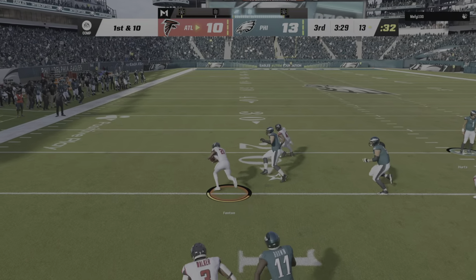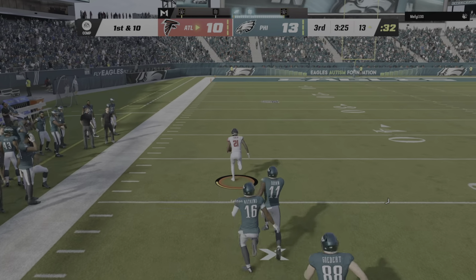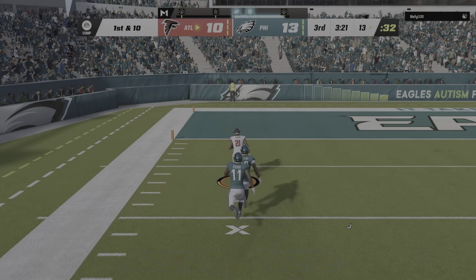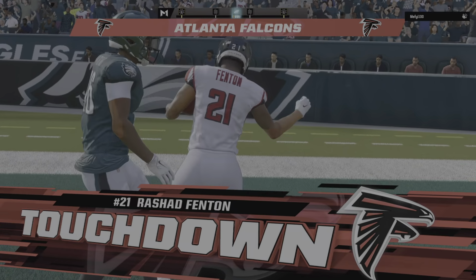Looking for Watkins, and it's intercepted. There he goes left side. He's at the 50. He's at the 30. 10. And he takes this one back into the end zone, and the Falcon defense has a touchdown. So this whole game gets flipped on its ear right there. The interception, return for a touchdown, and this lead changes hands here in the third quarter.